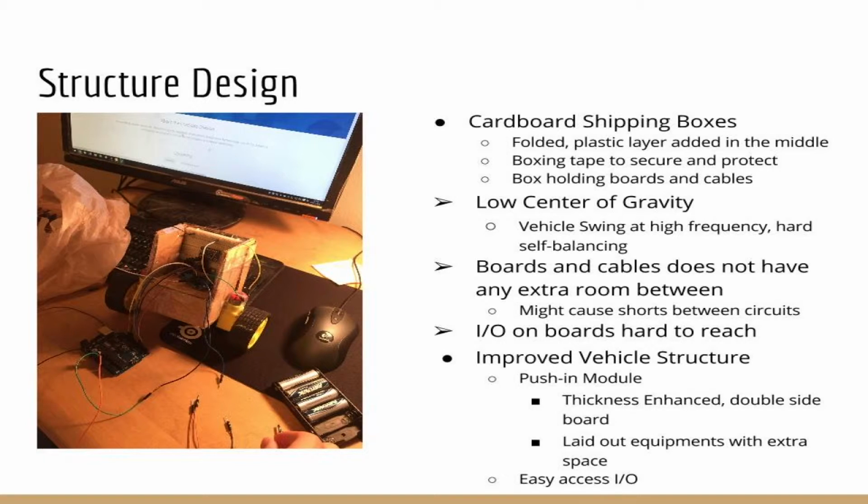It has a very low center of gravity, so the vehicle swings at a very high frequency and has a hard time balancing itself. We tried a couple of times with our code, but we still have this problem. And the boards and the cables do not have extra room between them, so that might cause shorts between circuits. Because we don't have much space inside the box, as you can see, all the IOs on the boards are very hard to reach, which makes it really hard for us to debug the code. So we have an improved vehicle structure, as you can see in the next slide.